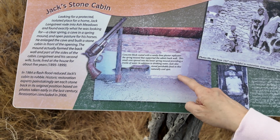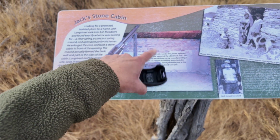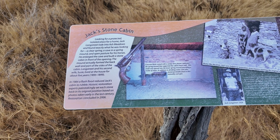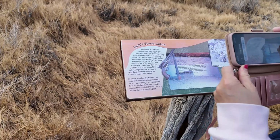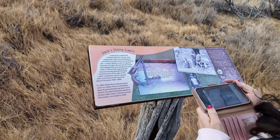What is that? So that's the wall, and they could put it here, and I guess somehow it would let water get inside. Oh, a trickle of water. Lower spring. Oh, the water came up from underneath. Okay, makes sense. I thought it was coming from on top, but it makes more sense it would come from underground because there's a lot of springs in the area.